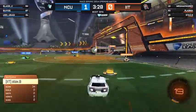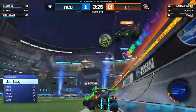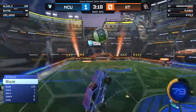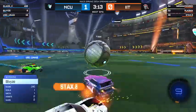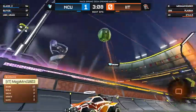He does. Can he sneak it through? Just off the post. Unfortunate. That would have been quite the angle if he was able to sneak that through. Blaze playing it into the corner. He's going to have to play this off the back wall. Beating Stax in the corner. Looks like he might try to send that mid, but he's bumped. So I think that actually cleared it out like he wanted to anyways.